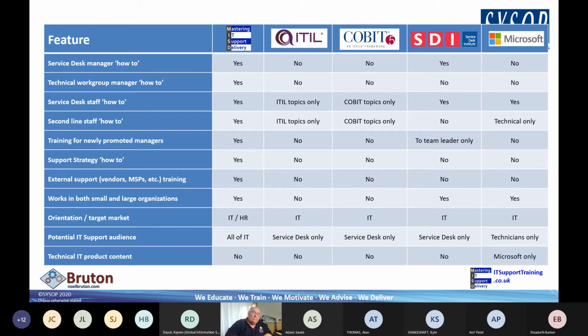External support. In OMC, under the courses in MISD, we have a kind of module that focuses on how support is different for the external support providers and how internal support providers, such as those who work for corporations and businesses, can go about working alongside those external providers. And for the external providers, how their work is different and what they should consider. That's there in MISD. It's not represented anywhere else in the industry.